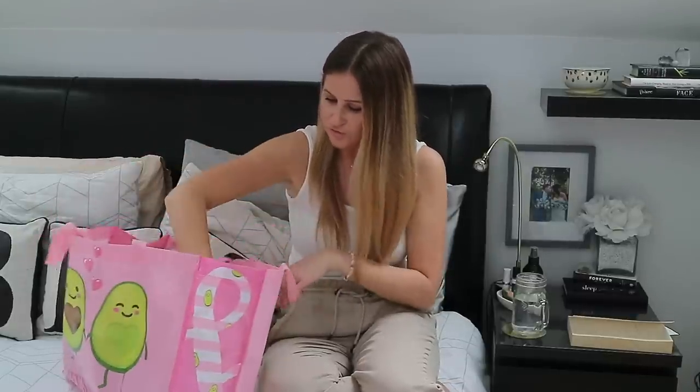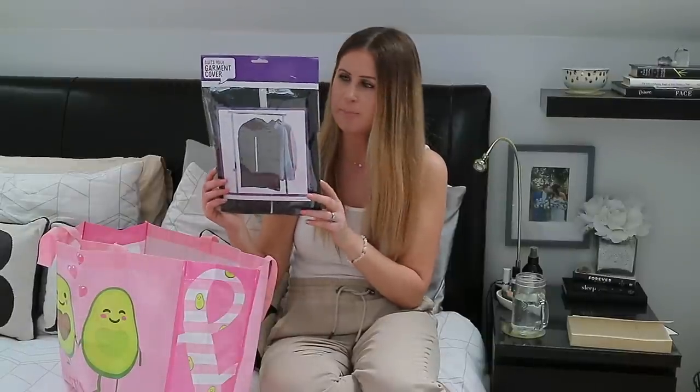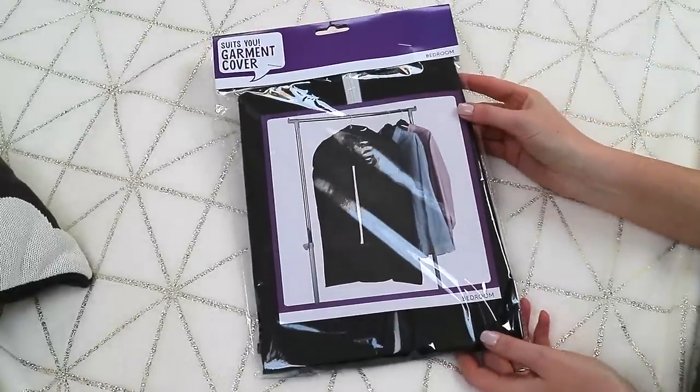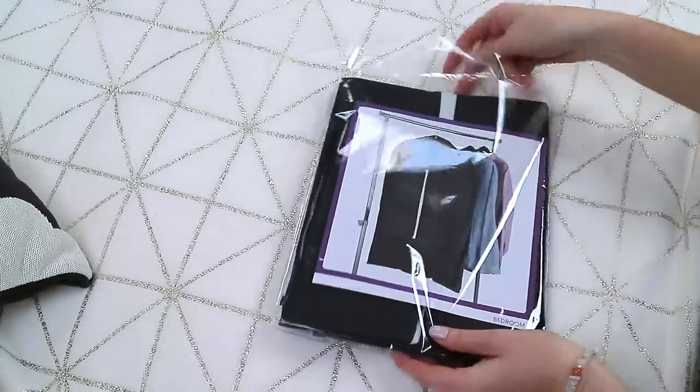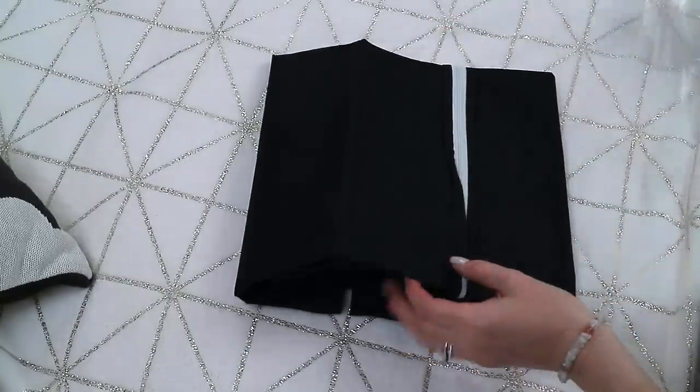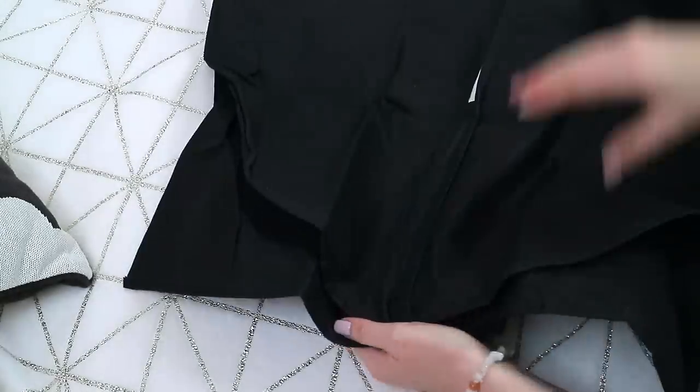But they do have lots of different and amazing shoppers in there, as well as canvas ones. I know they've got lots of Disney canvas bags, but I like this size because you can fit lots in here. So the first thing I got was these garment cover bags. I think actually there's only one in here, but I find these really useful for storing away clothes from autumn and winter when I've got all my spring and summer clothes out.